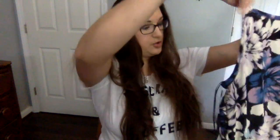I'm not a big fan of things that tie in front because I'm self-conscious about my belly, and I think that wouldn't look right. But like I said, I'm all open to try stuff. So, looks like they sent me a dress, which would hopefully look nice. It's a little strappy, and it's got a little tie on the waist here. It is very long and very pretty colors.